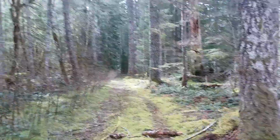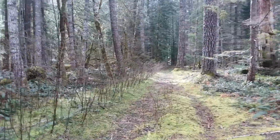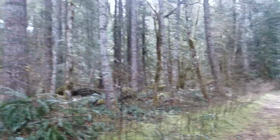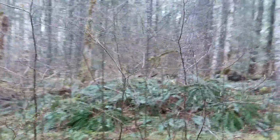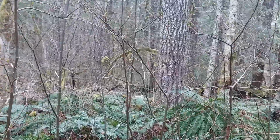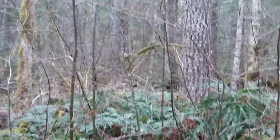Oly Sasquatch back again, still down here at the Cispus River. It's Saturday morning, about 10 o'clock. I was walking in on this trail up above the camp. There's a little arch right there.